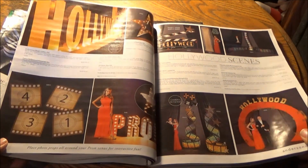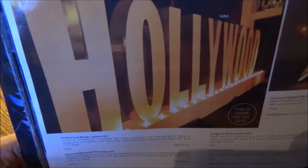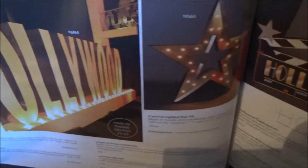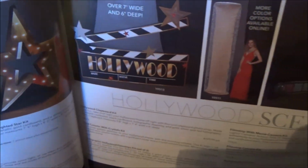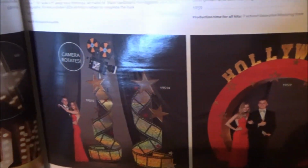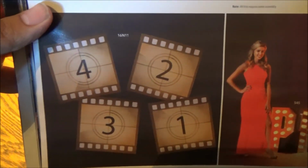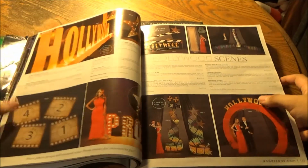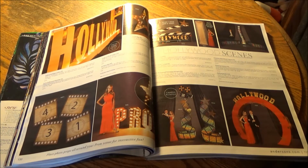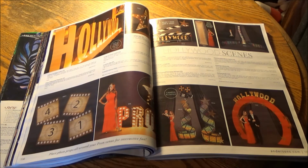Hello, how could we not include this? Hollywood scenes. So here we have a mock Hollywood sign, a magic letters kit for $389.99, a carnival lighted star kit, a Hollywood clapboard kit. We have a film strip with movie camera, a Hollywood arch. We have holographic Hollywood film strips. We have a lit silver star kit, and we have fancy Hollywood film strips. On top of so many other components for your smashing Hollywood-esque prom night. As for the golden age of Hollywood and Hollywood party, well, Anderson has videos for those, so check it out.